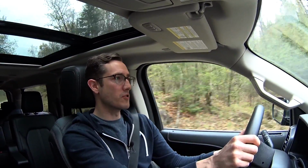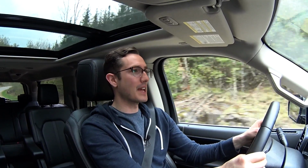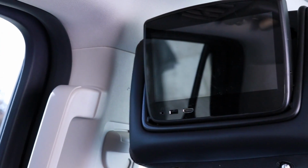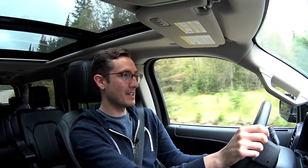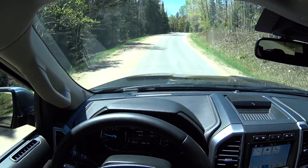So you can stream all of your Motormouth videos on your cell phone or your tablet in the back thanks to your Wi-Fi hookup. Also in the back, if you get bored of watching Motormouth on your iPhone, you can just use the 2 screens that are mounted into the headrest. So this is equipped with a rear seat entertainment package available on the Platinum model, which is a nice little feature, especially if you have kids.